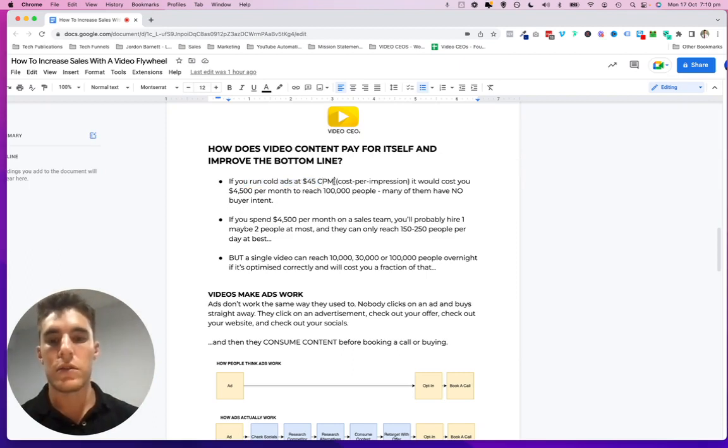$45 CPM for a B2B product or service is quite a conservative number, right? You're probably looking at maybe $50, $60, maybe even more, right? Cost per impression on Facebook. On LinkedIn is even higher, right? So let's say it was $45 as a conservative number, right? It's going to cost you $4,500 per month to reach 100,000 people or more.